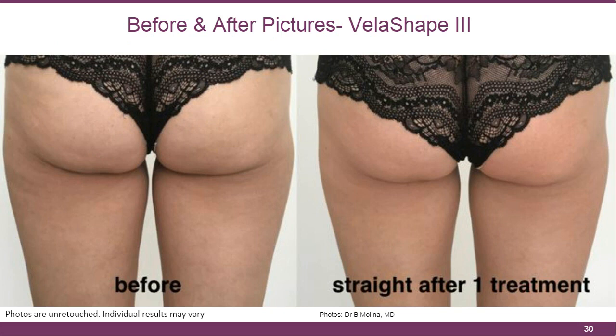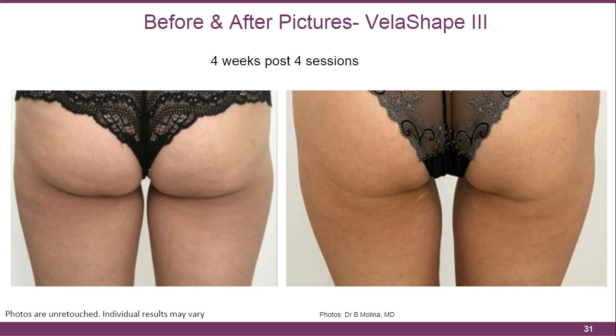You actually get a nice feel for the skin. So if you were doing your knees and you wanted to wear a dress that evening, you could, and you would see a difference on the day. And this is great because this is after 4 sessions, and we can see how good the lifting has been. But also the skin quality is pretty good.